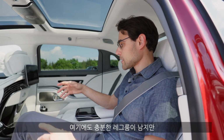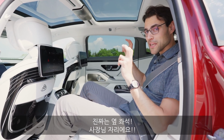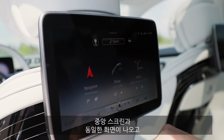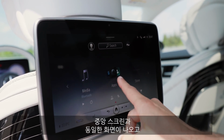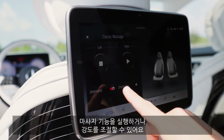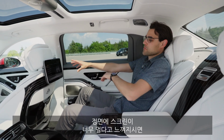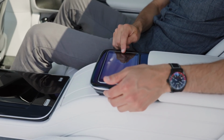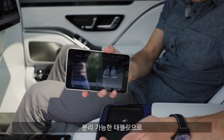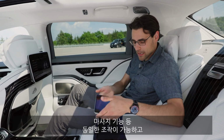So here already a lot of legroom, but it's of course even more spectacular soon at the real chauffeured seat. One more look at the infotainment system already from here. This basically mirrors what's happening in the front, and the same way you can, for example, go to these comfort settings and activate your massage, and also the intensity and so on. Since the display is quite far away from you because there's so much room, you can also take this one out. Like this, you can either leave it in there or take it out. Then it's like an additional tablet, and you can do the very same things here, like activate the massage and so on, while holding it in your hand.